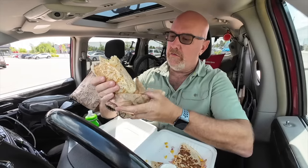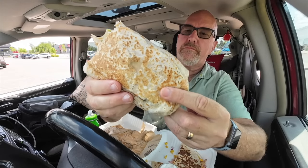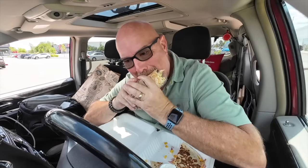That is a huge burrito. Dude, it's the size of a human brain right there. Okay, go ahead. Scratch it. Snip it. The rest is mine. Put the wrapper back on because it is drippy. Ooh la la.